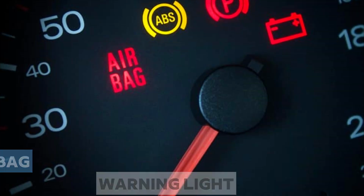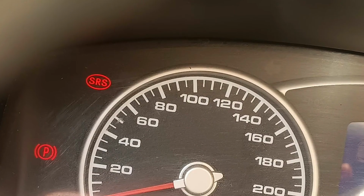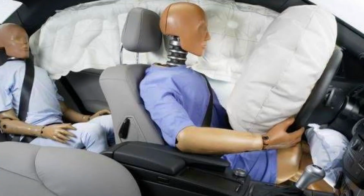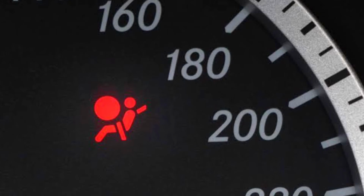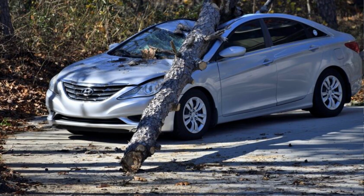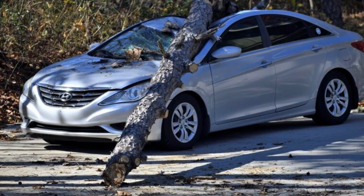Number 6. Airbag warning light. If this light comes on, your airbags might not deploy in a crash. Or worse, they could go off unexpectedly. Either way, it's a major safety issue. It usually points to a sensor fault or a disconnected system. Don't take chances. Get it checked before your next drive becomes a crash test.